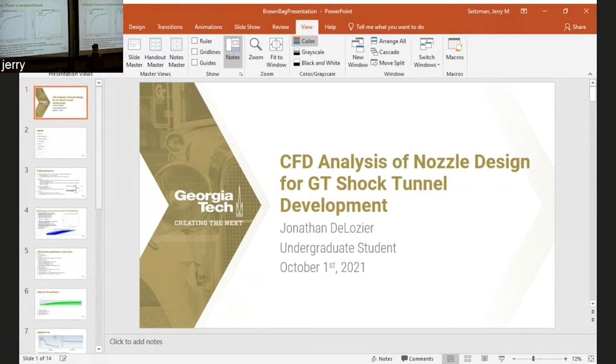And then for the turbulent case, of course, on the wall with the boundary layer formation, you can't really compare that to the analytical 1D solution. But along the axis itself, it does follow a similar trend, particularly to the axis behavior for the inviscid case as well. They follow very similar patterns along the length of the nozzle.